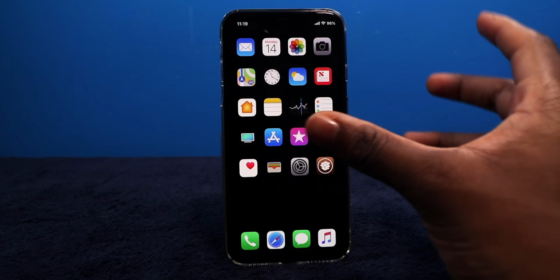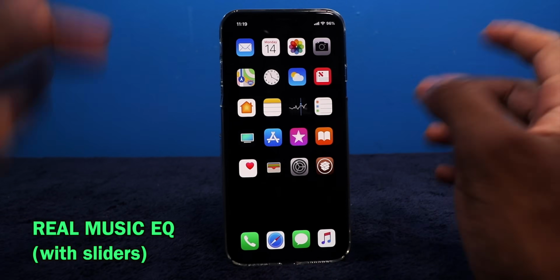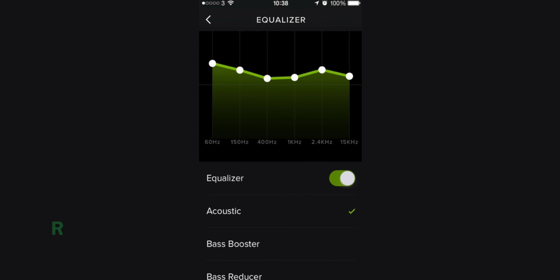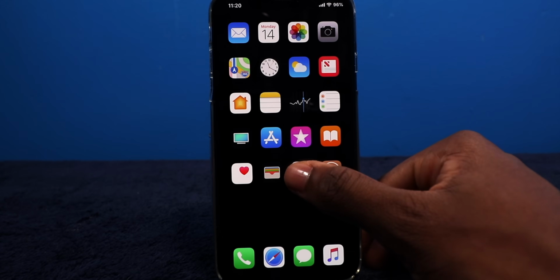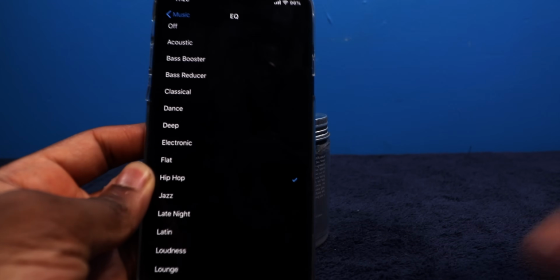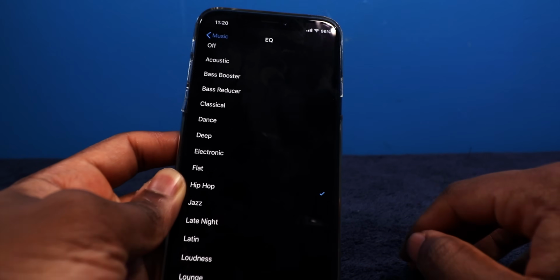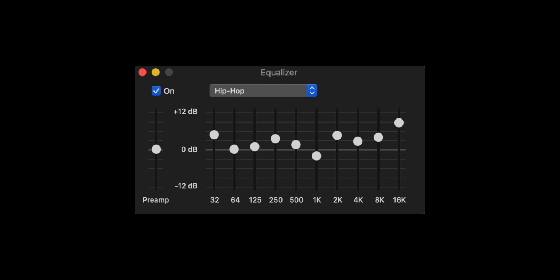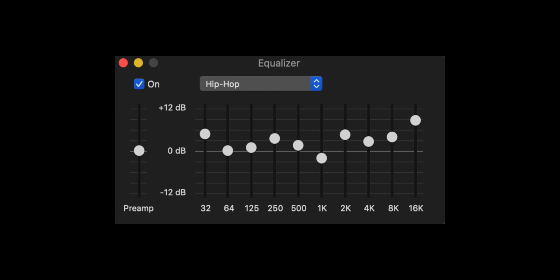Next up, a real music equalizer with sliders this time. Now, I know some of you guys are Spotify users, but on Apple Music, for some odd reason, I'm playing my song, and there's no slider. It's only presets that Apple chooses for you. But meanwhile, on the computer on iTunes, you have the actual sliders. I feel like it's time to add those sliders.